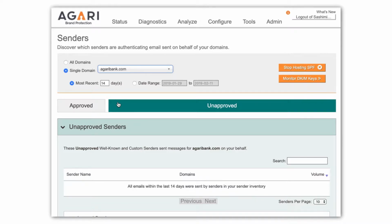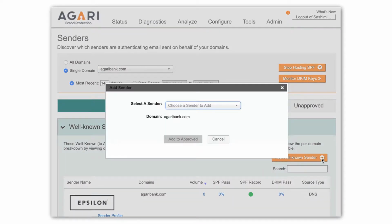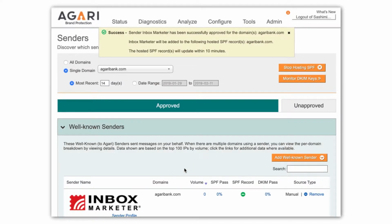And in fact, if I wanted to go and make an adjustment here and, for example, authorize Inbox Marketer for this domain, it's as simple as selecting that third party, adding it to the approved, and the SPF record will automatically update. No need for a change management request, no need to worry about fat fingering a DNS entry. The system will just get it right.